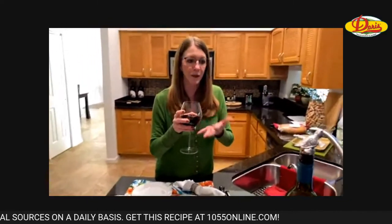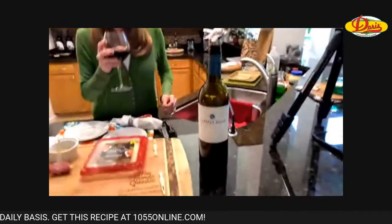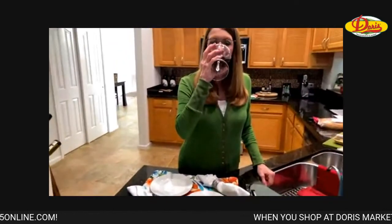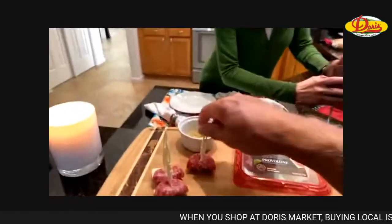Because you sample the wine at Doris. You can sample this at Doris. Didn't we sample this the other week? A couple of weeks ago, I think. Yep. All right, these are good. I like it.